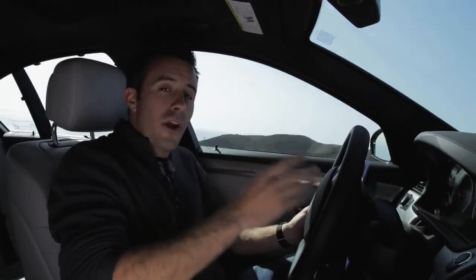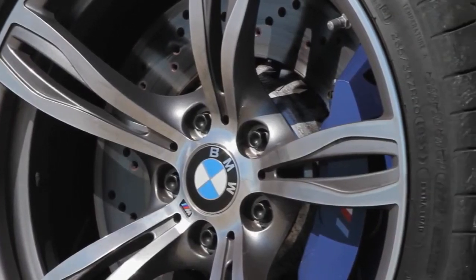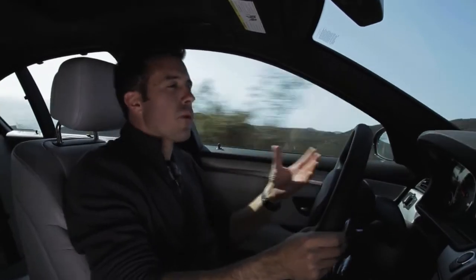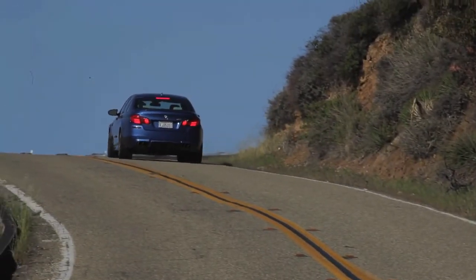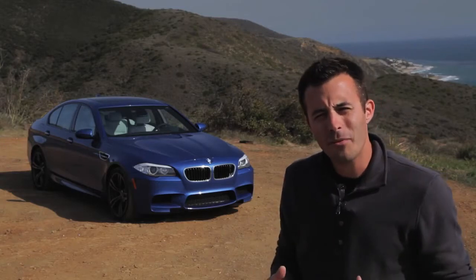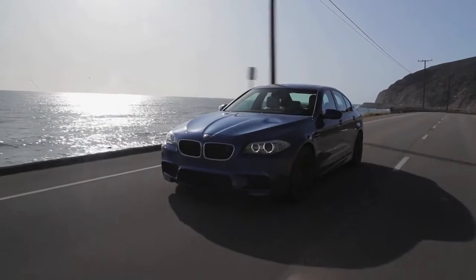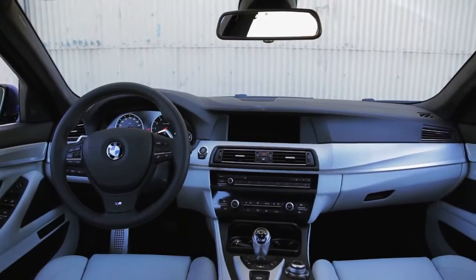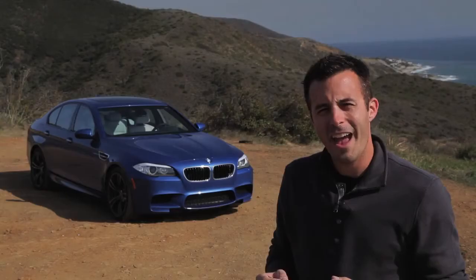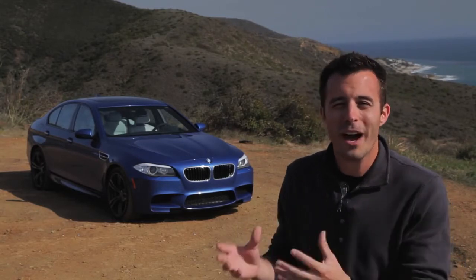You know, this is a very different car than what the M5 used to be. It's excellent, but in a very different way. You see, when you buy an M5, you're actually getting two cars. One is a very comfortable, very luxurious 5 Series that happens to have a little bit worse fuel economy. And the other is this completely insane supercar that happens to have 4 doors and 5 seats.